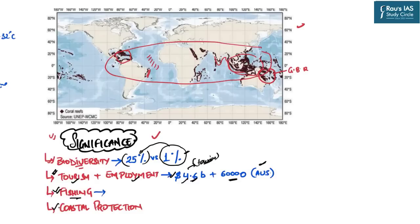Next, there is geomorphic significance also. For example, let's say this is India, and here we are having the coral reefs. So whenever the cyclones will try to hit this particular area, or whenever the sea waves will try to breach this area, we have a rock structure which will hinder their free movement, and hence they can protect the coastal erosion in these areas. They can protect the marine floodwaters from entering into the land, and hence they can in turn reduce the loss of life as well as property.